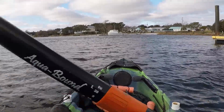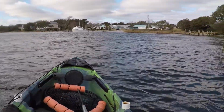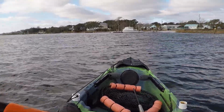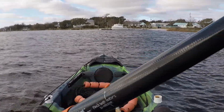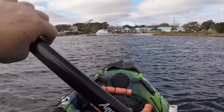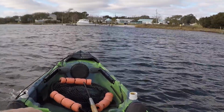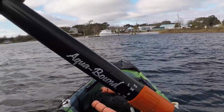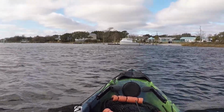All right, so we're gonna move over here on the other side of the intercoastal waterway, where we're maybe a little bit more protected from the wind. It's hard to say, but it's definitely getting pushed around out there on the other side of the intercoastal. So we'll see what it's like over here.